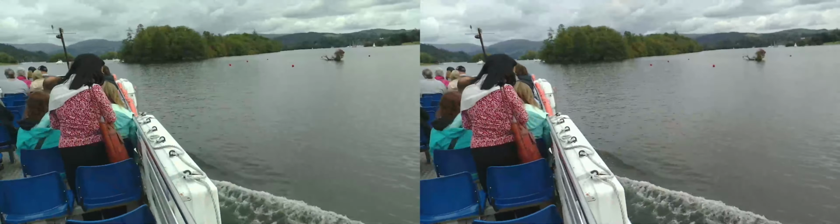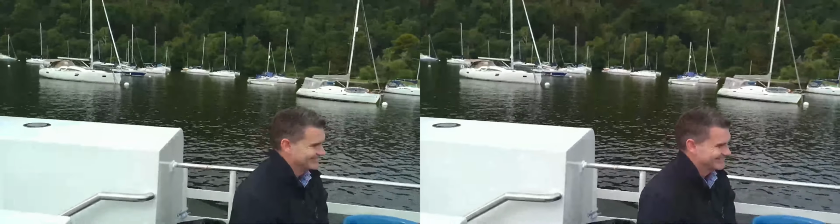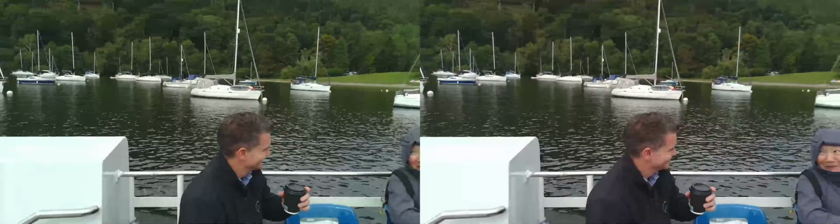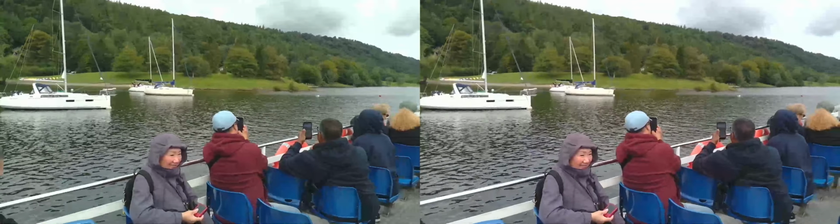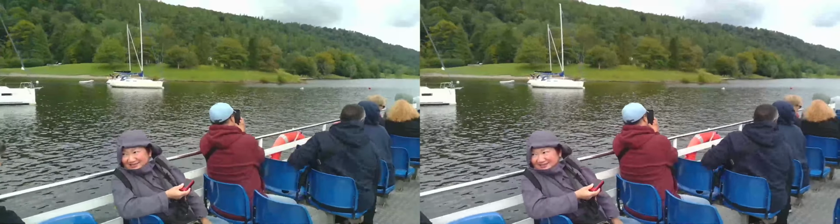Coming up on the right now is the smallest of the 18 islands, called Maidenhope, a little more than a metre square.